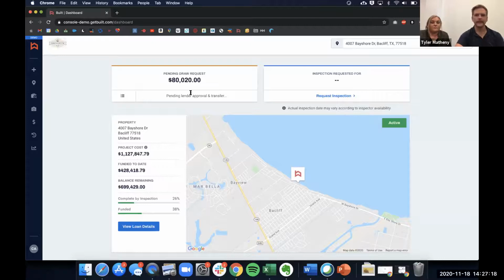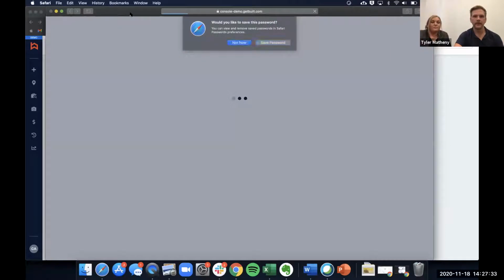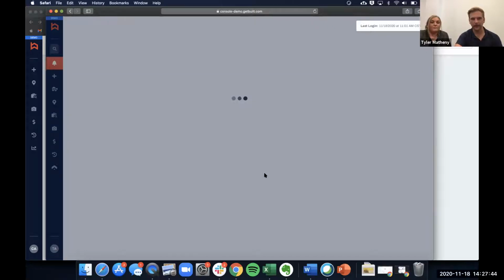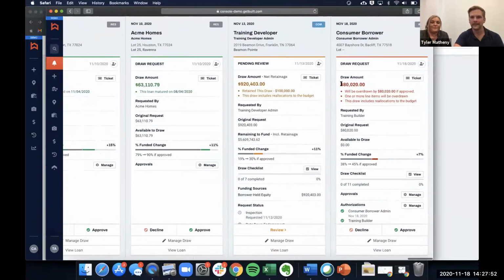But at this point, the ball is in the bank's court, right? And so if I log in as my bank administrator or draw specialist, we hear all different kinds of terms for it, they'll have maybe a queue of draws that they need to take care of. In my demo environment here, I have a whole lot of draws that I probably need to take care of. But if I scroll to the most recent one at the end, I can see that $80,000 draw that's been requested.